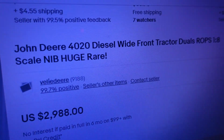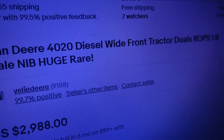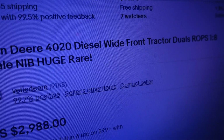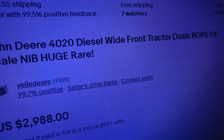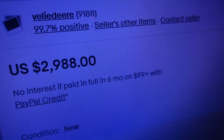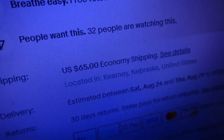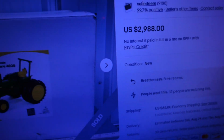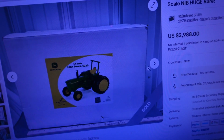It's a John Deere 4020 diesel wide front tractor dualies ropes 1/8 scale, new in box, huge and rare, it says in there. Sold for $2,988, but they tacked on another $65 for shipping. That's why it just beat out number 3. At number 2, here we go. Let's take a look at these photos.